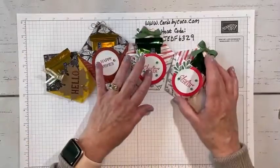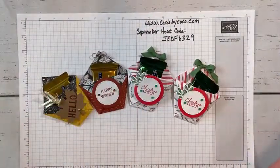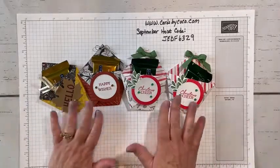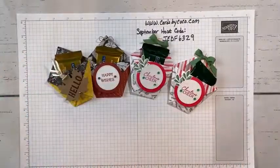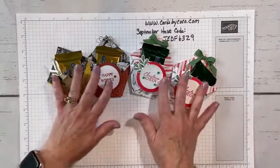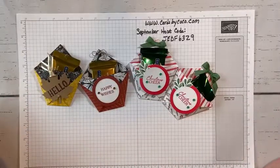Anyway, what do you guys think? Do you like this project? I hope so. I will have everything blogged. There's not a lot to blog, as you can see. Sentiments of your choice. I used the Stylish Shapes dies, but the dies of your choice. On this one, I used those leaves. Sequins of your choice, really not a lot to it. And it's called a Diaper Fold little treat bag.